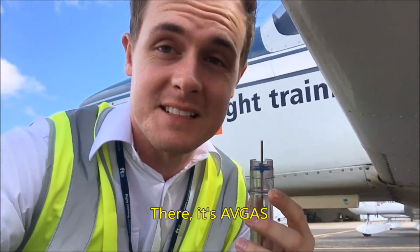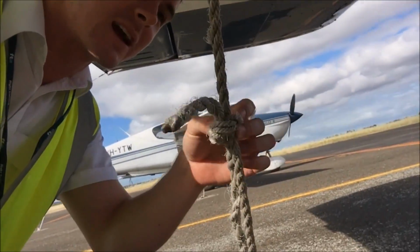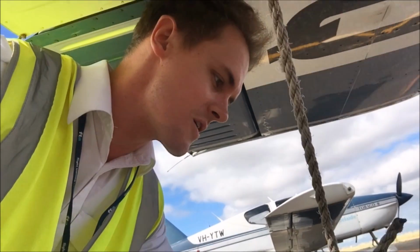Ayun. Avgas talaga siya. Now we gotta untie the plane so that we can actually move. Or else we ain't going nowhere.